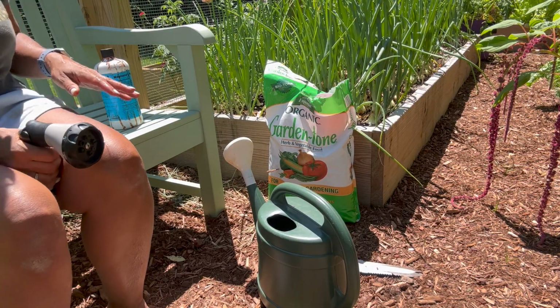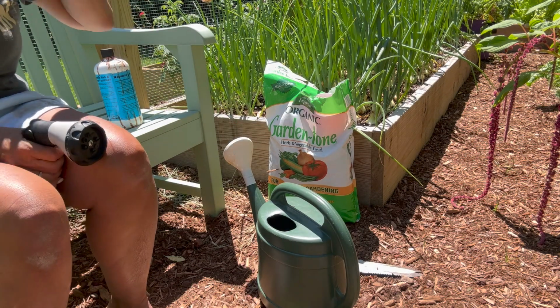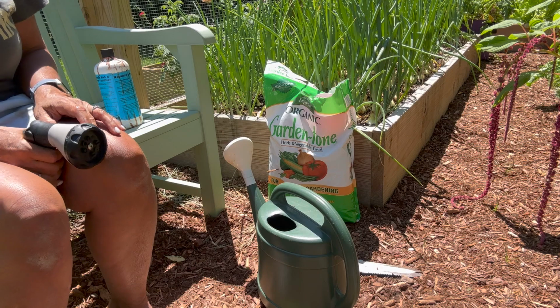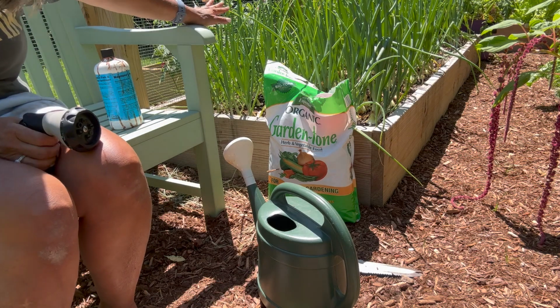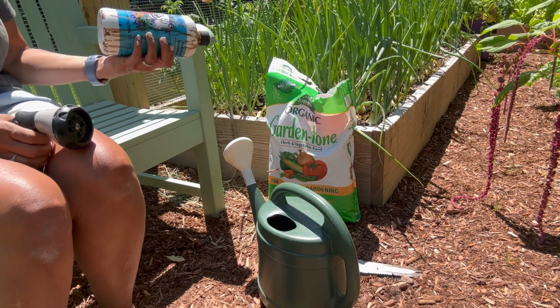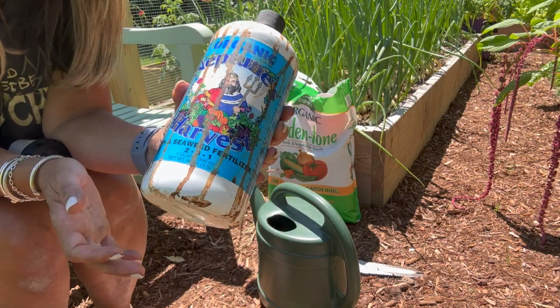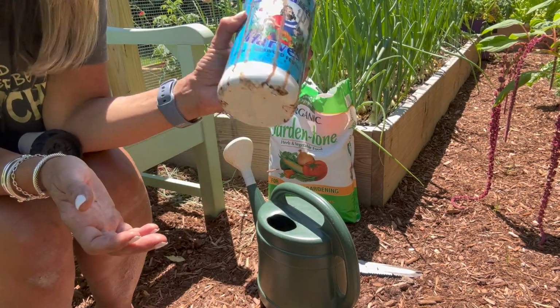Okay guys, so you saw that I used the Garden Tone and I went around and just sprinkled a little bit all around the base of all my plants, and I turned the irrigation off on my onion bed. And for my onion bed, I'm going to be using my organic Neptune's Harvest. It's kind of a mess. It's a fish and seaweed fertilizer.